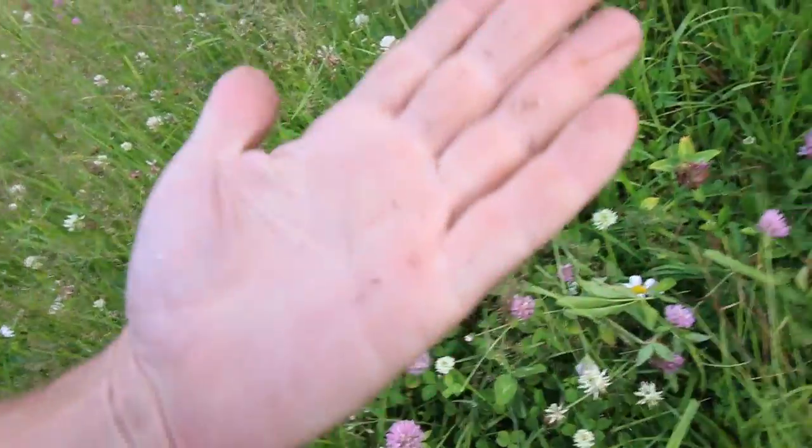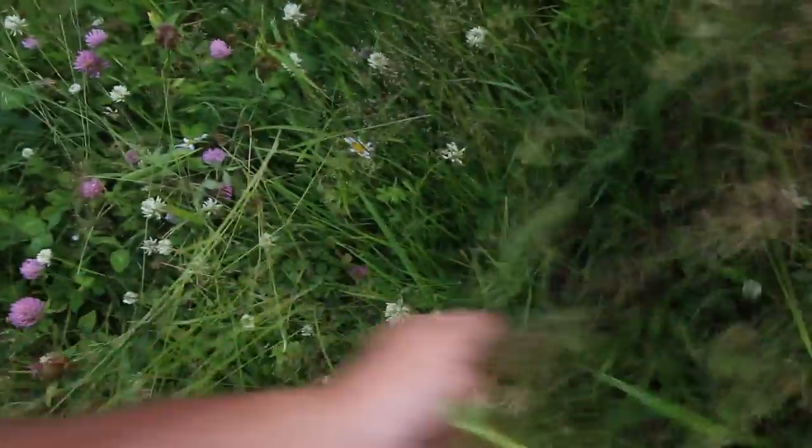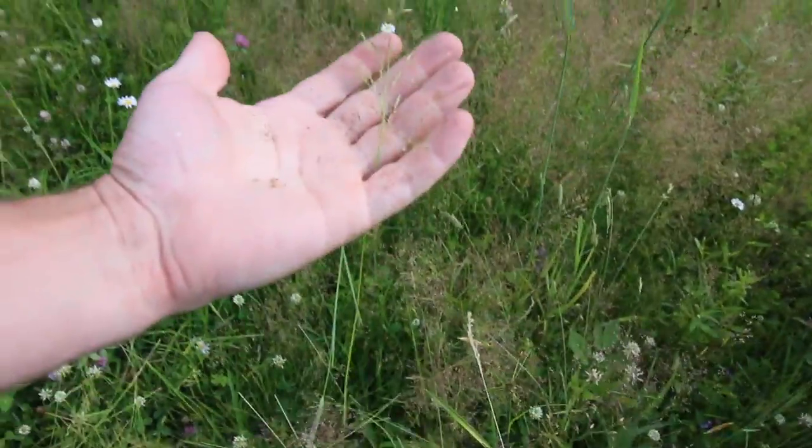That's just staying there, rotting. It's adding more organic material. Look at all those seeds. Now you're replanting your lawn or your hay field, whatever, your pasture, you're replanting it. So there's no need to go to the store and buy seeds. You've got it right here on your own property.